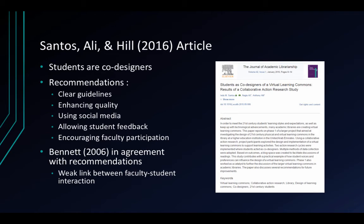Santos, Alley, and Hill also address the importance of collaborating with students when designing and implementing a virtual learning commons in an academic library. Their idea of using the virtual learning commons as an outlet for learning supported by multimedia and Web 2.0 applications is an excellent example of Brown and Long's trend of focusing on devices that enrich learning.